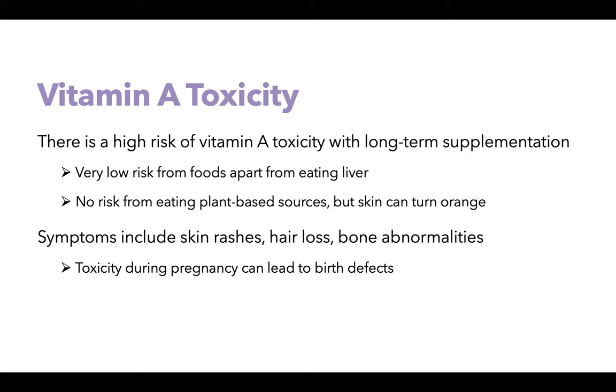That is deficiency. Being a fat-soluble vitamin, we also have known toxic effects. There's a high risk of vitamin A toxicity with long-term supplementation, but very low risk from foods apart from eating liver. There is no risk from eating plant-based foods, but skin can turn orange. So you don't get a beta-carotene toxicity that is dangerous. You just get orange-tinted skin, like our beloved Donald Trump.